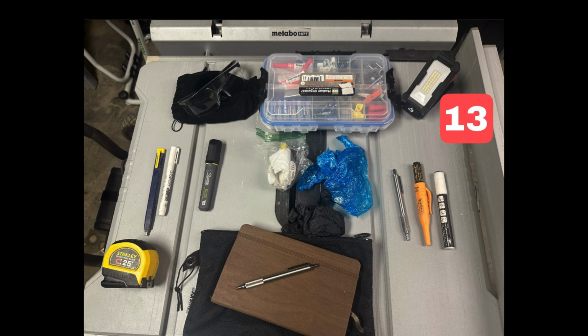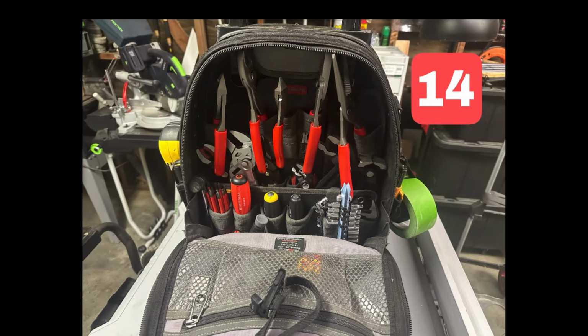He does have wire nuts and all those again, but we're not necessarily guessing on him. We know that he's a general contractor. So we'll go on to the next one.